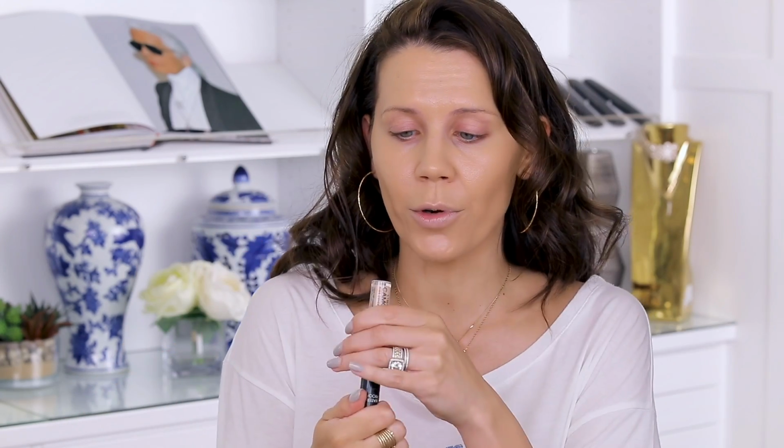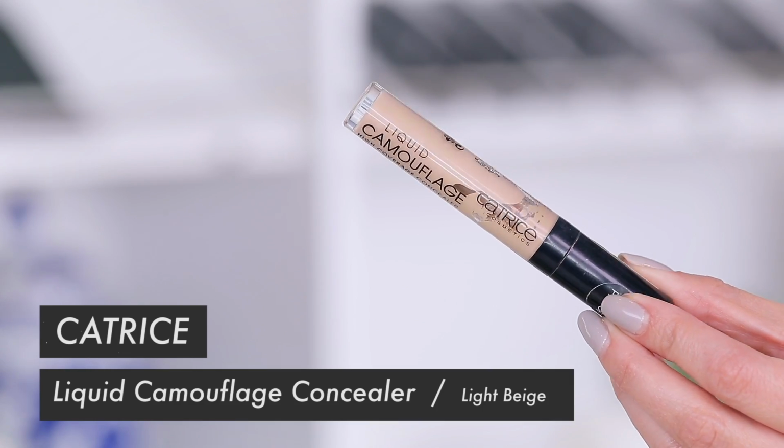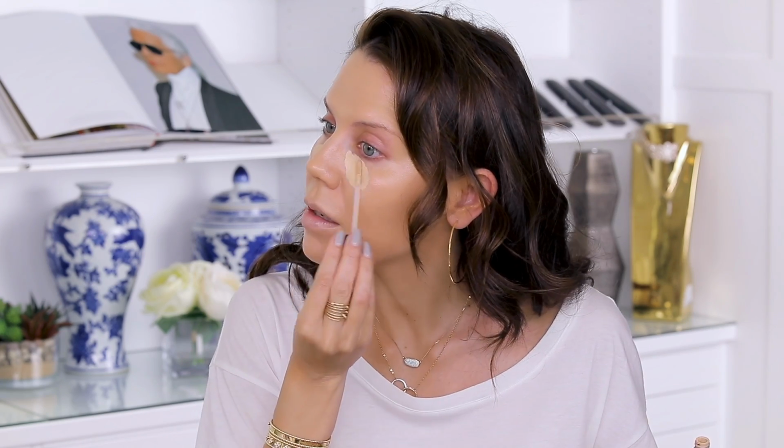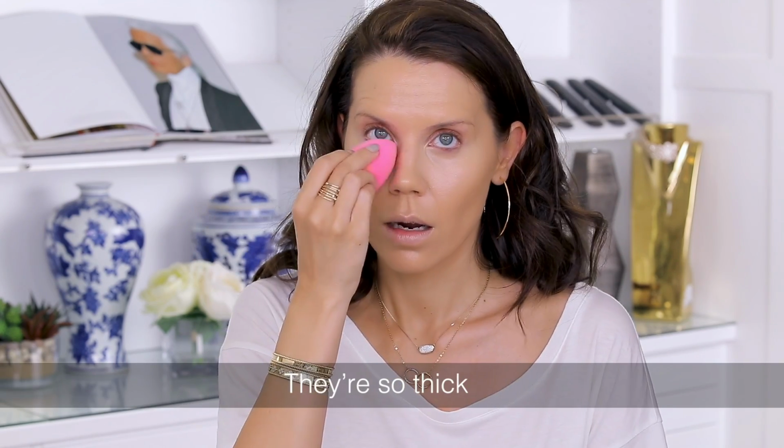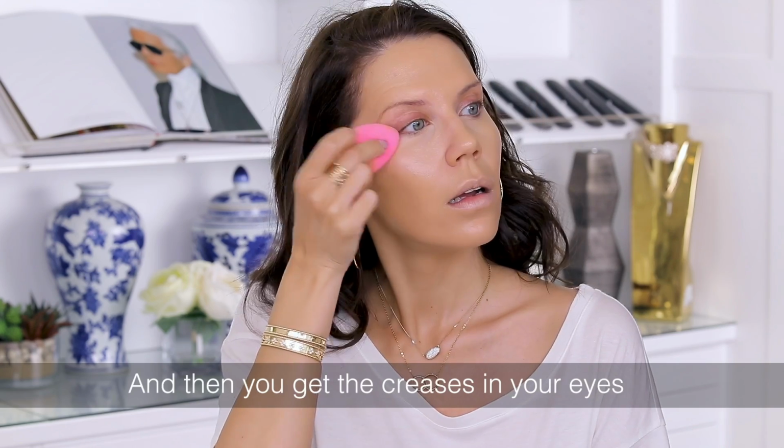Concealer. Thank God. This is actually very Tati approved. This is the CATRICE Camouflage High Coverage Concealer. So you know what is up with dark circles. We need to cover them. This stuff is pretty intense, but it does not crackle or crease, I find anyway. I agree. It's your concealer. I love it. What's a concealer you've used that you've hated? Let's trash talk some makeup right now, Larissa. Sometimes the real thick ones, I want to say like Laura Mercier. They're so thick and they're not really blendable, and then you get the creases in your eyes.